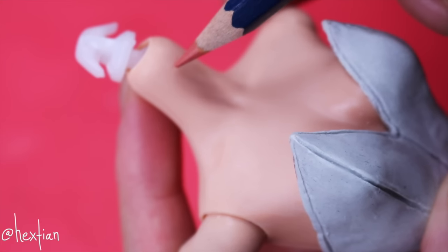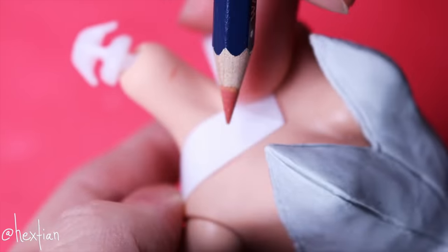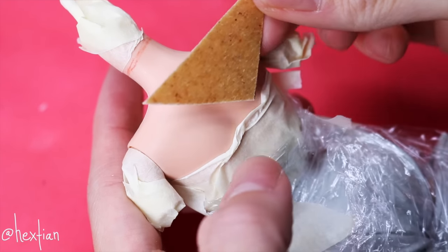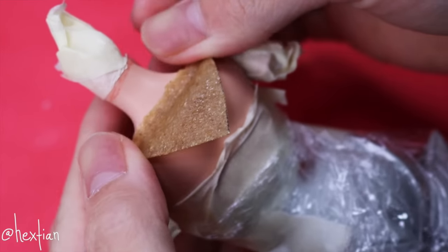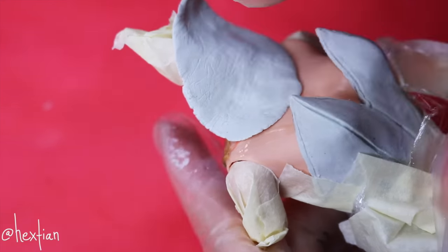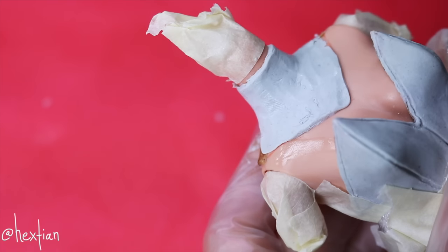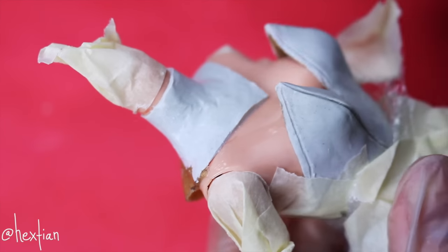Now we're moving back up to her neck area for her neck piece, which will be the one that connects her cape. I just cut out a triangle out of Warbla, and I'm going to super glue that to her shoulders. And again, with epoxy clay, we're going to try and connect her neck piece to that Warbla. We're going to try and blend it and make it uniform to her overall armor look.